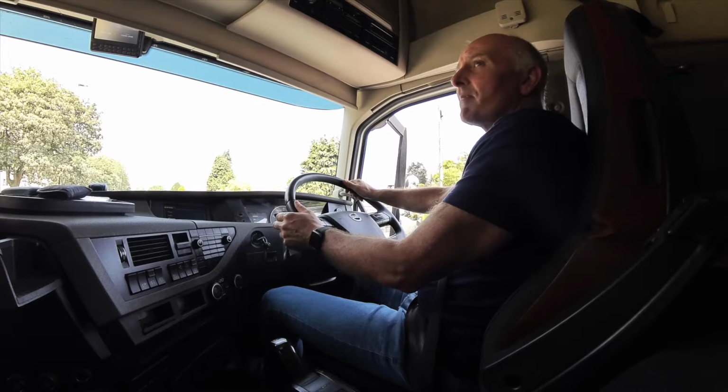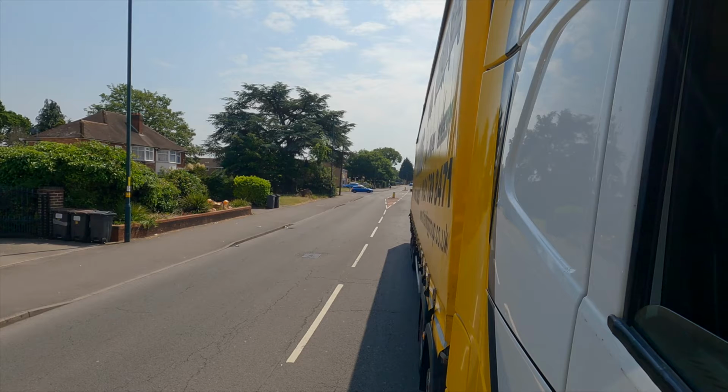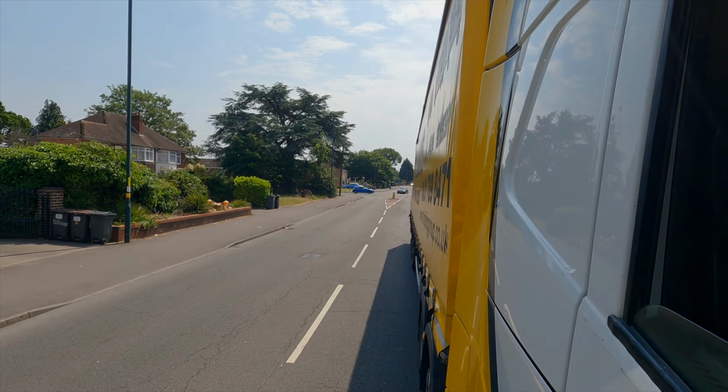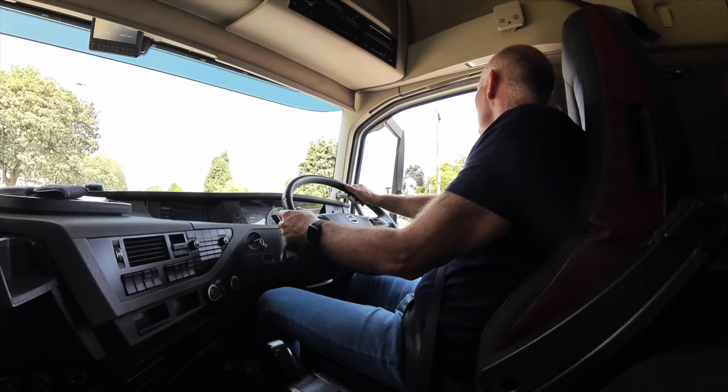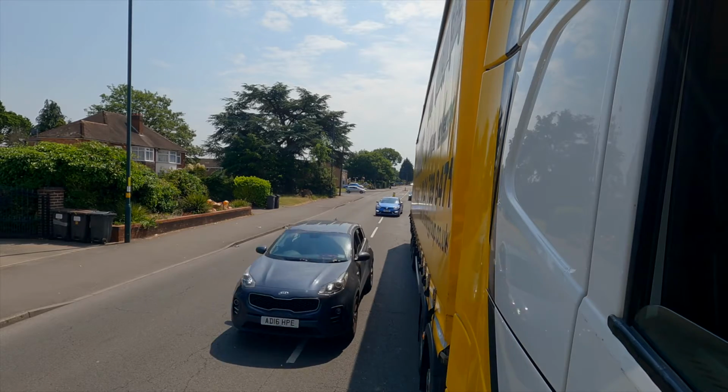do so. So again, wait for a gap in the traffic. Give it at least 40 seconds and wait for a gap. So that's what I'm doing now, just checking the mirrors. I'm looking in the left mirror to see what's coming from the right from behind. I'm looking at the right mirror, see who's at the junction. There's just a blue car coming out, and then there's a white car or silver car.